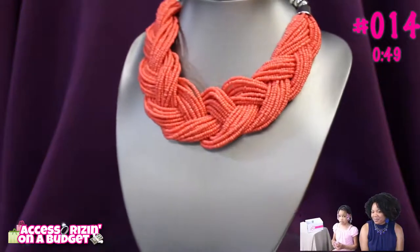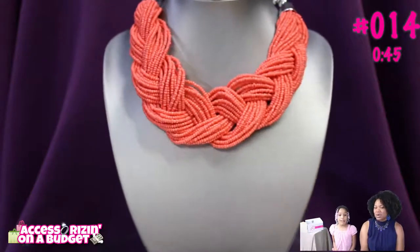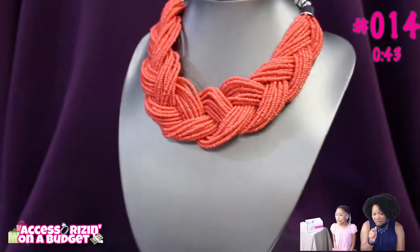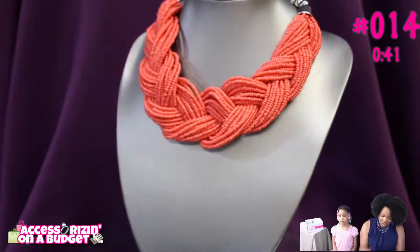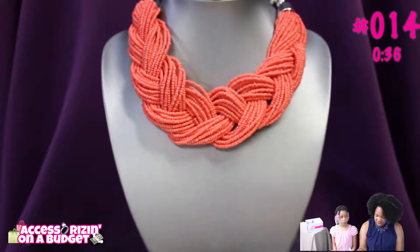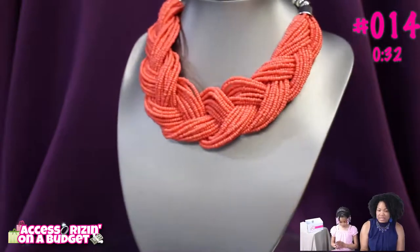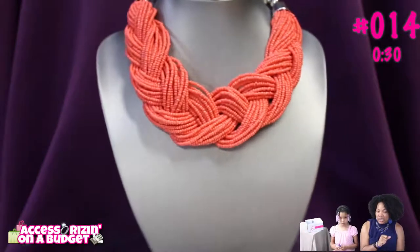Check out this braided one, Nadia. This one is orange coral, just like the purple one. So, honey, you can get the purple or the orange. The purple was number four, and the orange is number 14. So this is coral orange, honey.